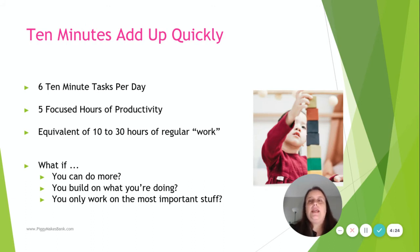And maybe you're thinking, 10 minutes, that really doesn't make much of a difference. So let's run through a little bit of hypothetical math here to show you, and for me to prove to you, that 10 minutes add up quickly. Let's say you manage to squeeze in 6 10-minute tasks per day.